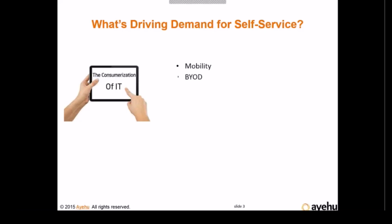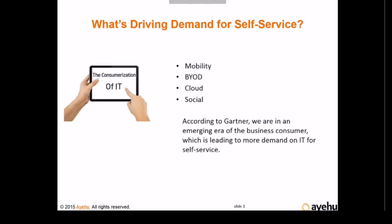And of course, if people can have easy access to smartphones, then they can bring their own device, which has become another major trend. So with all that computing power readily available, a lot of people often just use their own personal computing devices for work. And computing resources are also being propagated to the cloud, which further enables the ability to compute on the go. And finally, there's the social aspect. Nearly everyone is sharing their experiences publicly with others, and that increases awareness among end users of what's possible in the realm of self-service. And when you put these 4 factors together, you have a new kind of user, what Gartner calls the business consumer. And we are in the era of the business consumer, according to Gartner, and that is what is leading the push for more self-service from IT.